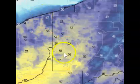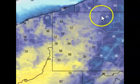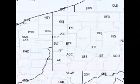Okay, currently temperatures out by Pittsburgh out this way in southwestern PA are in the mid 50s. Elsewhere, they're in the low 50s to upper 40s, so it's pretty warm out there. But basically, it's because we have some precipitation that's going to be moving into the area tonight.